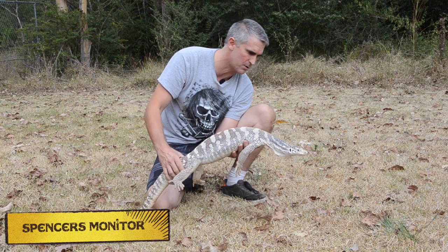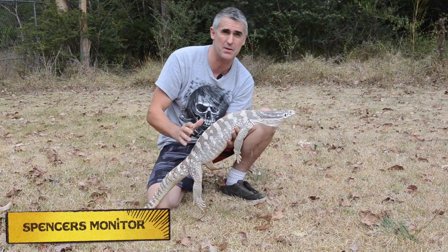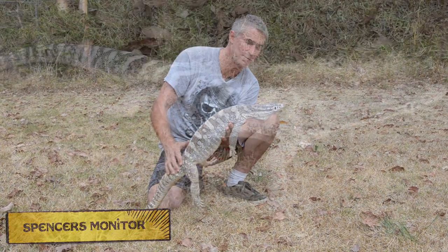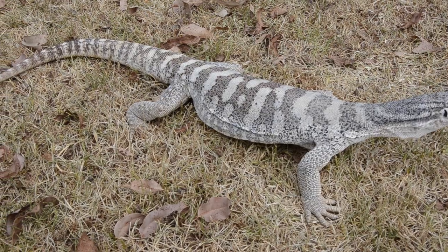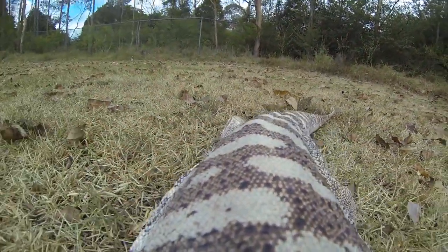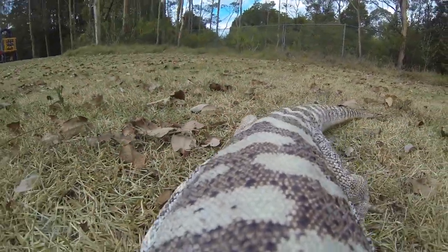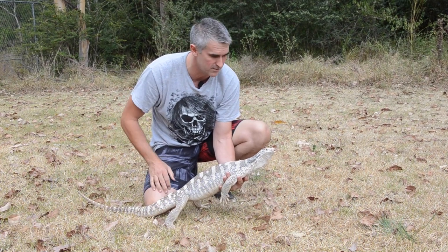What we have here is a Spencer's monitor. These are one of the larger monitors in Australia. These guys are endemic to the Barkly Tablelands. They inhabit the black soil plains. These guys are absolutely spectacular animals. They're a decent sized animal. They don't typically like to bite that much, but what they do is they use this very large, thickened tail to smash as a warning sign. And inhabiting those large plains, these guys are pretty quick on the go.